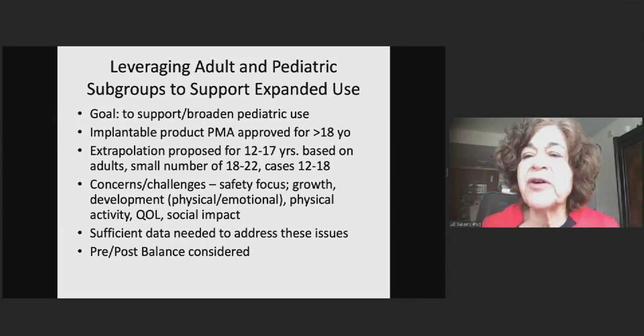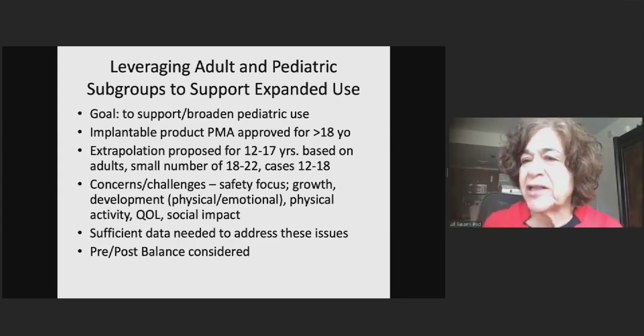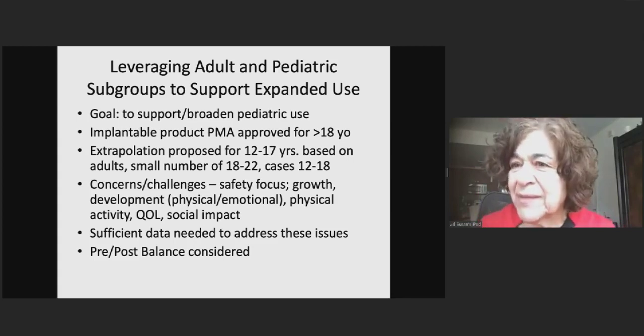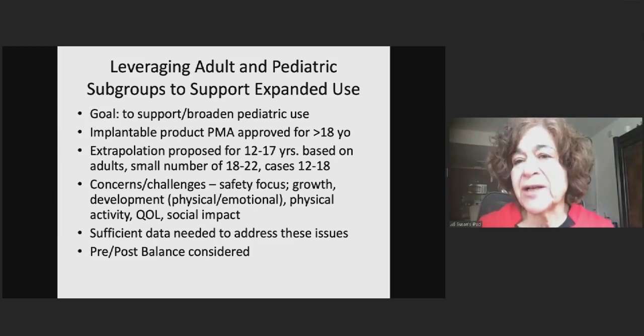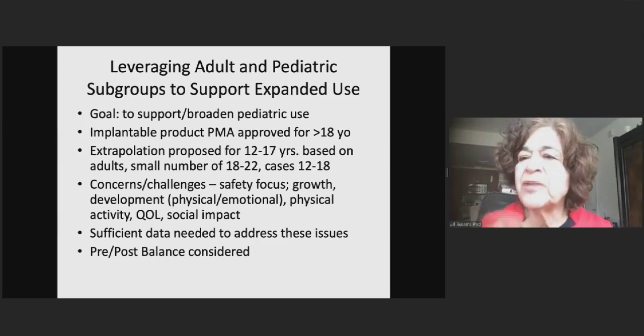This company's experience was that they needed to do an actual study. A study needed to be done because although there was evidence in 18 to 22, there were off-label cases for patients between 12 and 18, which they had, but it wasn't broad enough safety data. And therefore, FDA did require safety information as well as some efficacy to be developed even for those 12 to 17.